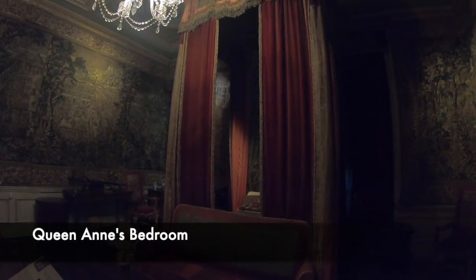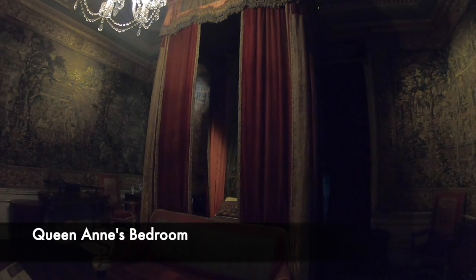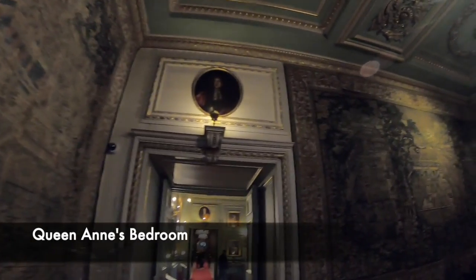The Queen Anne bedroom was given its name following the fact that Queen Anne gifted her bed to the suite in 1773. Queen Anne was the last Stuart monarch, and the bed was probably her deathbed. Adorning the walls are incredible tapestries, which show gardens and a medieval palace in extraordinary detail.